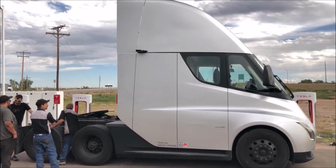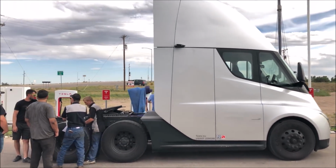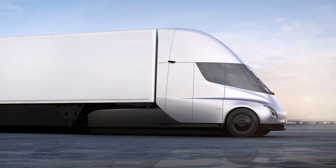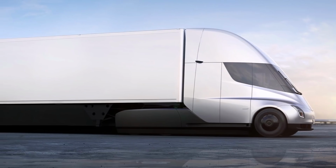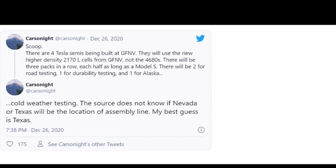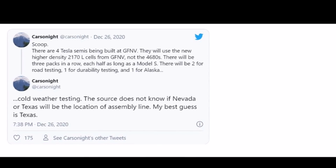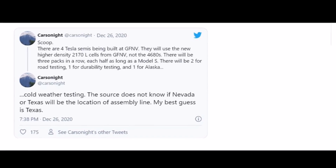I definitely would not want to be a diesel truck maker right now because this thing is awesome. Another Twitter user reported that it received information from a source familiar with the case of Tesla Semi production, that Tesla is building 4 new Semis at a factory in Nevada. As you remember, I tweeted and reported on YouTube several days ago.